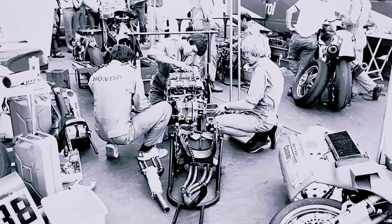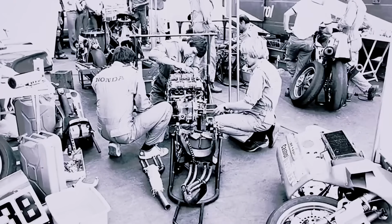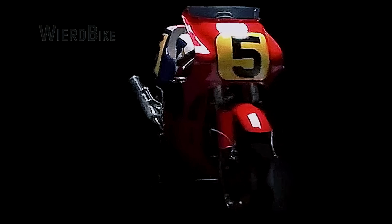Nevertheless, the team gradually tackled one problem after another, and already in 1979, Honda returned to MotoGP with a brand new motorcycle, the NR500. NR stood for New Racing. It was equipped with a 32-valve V4, an aluminum monocoque frame, and a telescopic cartridge-type fork. The motorcycle surprised literally everyone, except its developers.